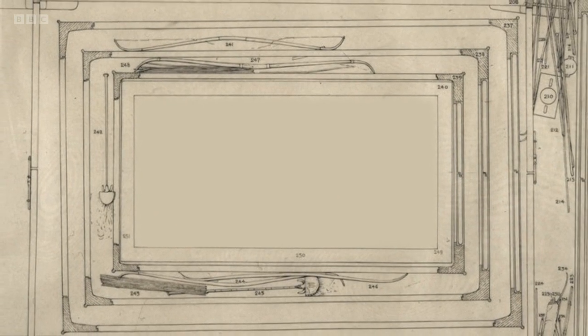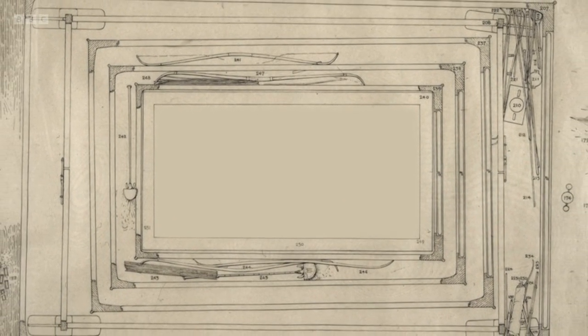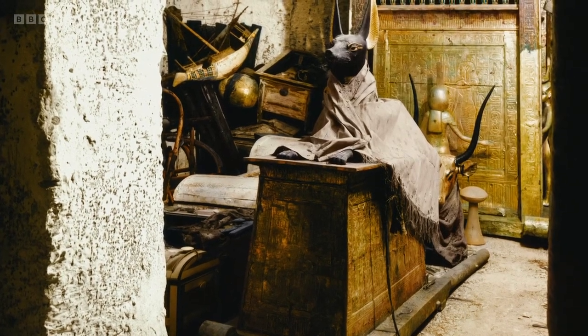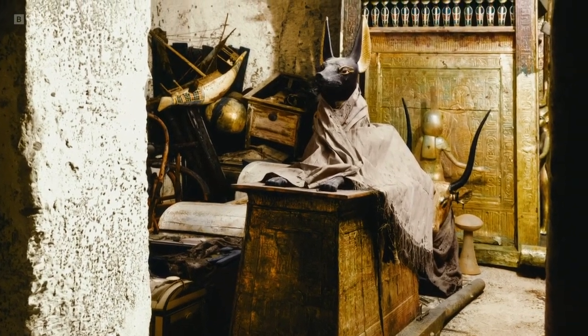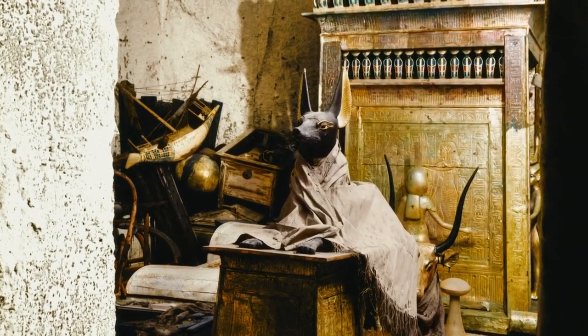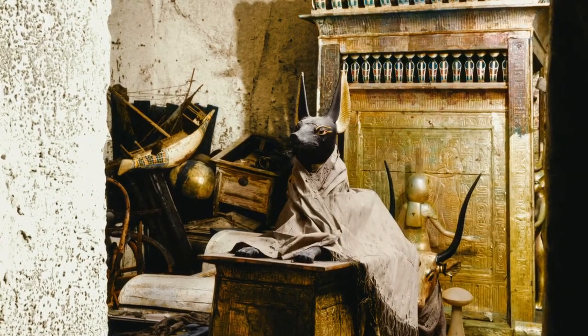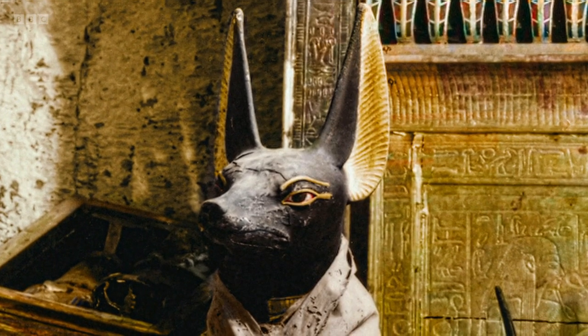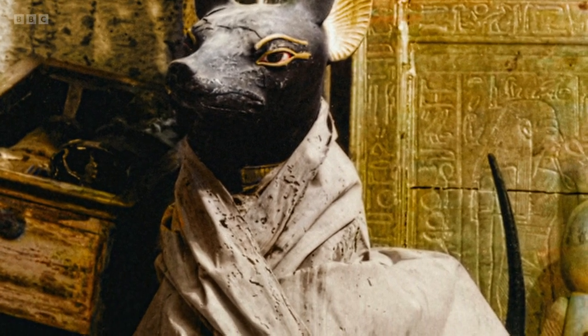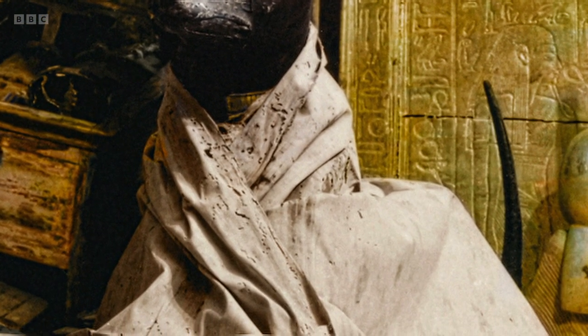The 4 nested shrines almost entirely filled the small burial chamber. Removing them would be like taking a model ship out of a bottle. And there was even more. Peering out of a side room was the jackal deity Anubis, a god of mummification and the afterlife. Anubis was wrapped in a linen shirt, inked with a name that could be that of Akhenaten, Tutankhamun's father.